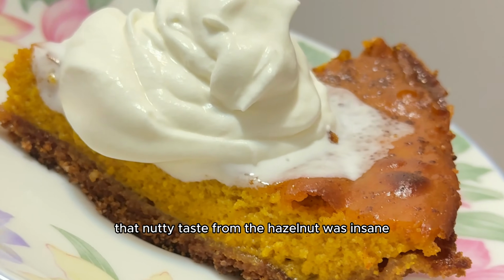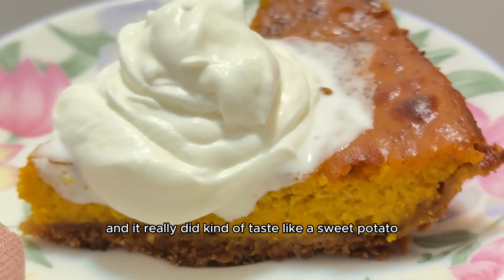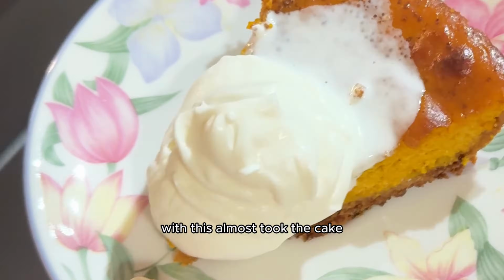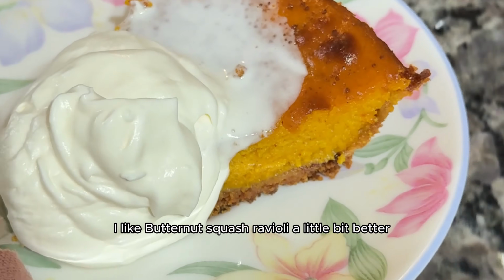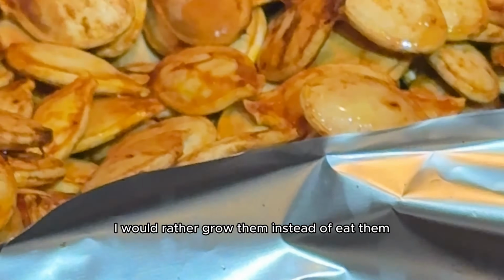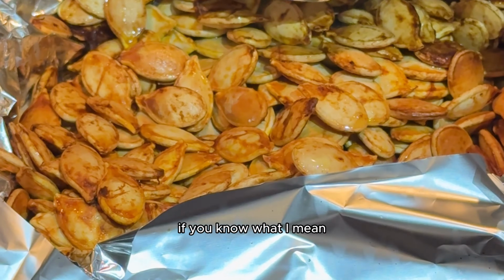That nutty taste from the hazelnut was insane, and it really did kind of taste like a sweet potato. My favorite thing ever is butternut squash ravioli. Well, this almost took the cake, but I still think I like butternut squash ravioli a little bit better. Anywho, as for the seeds, they turned out okay, but of course I would rather grow them instead of eat them, if you know what I mean.